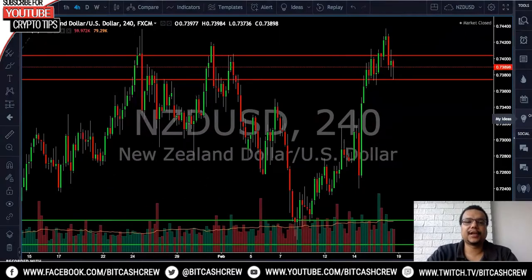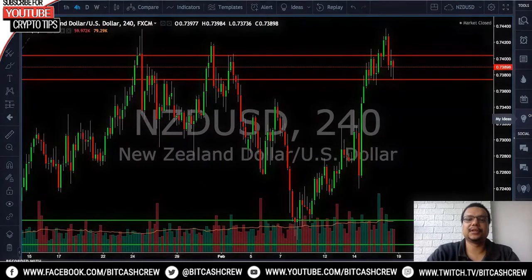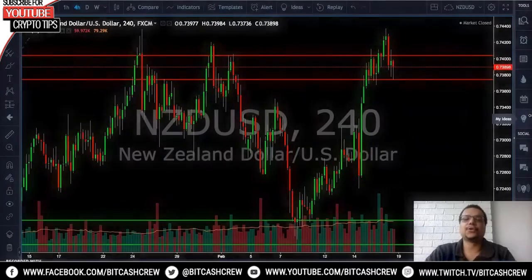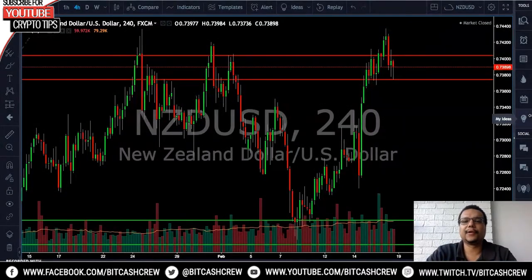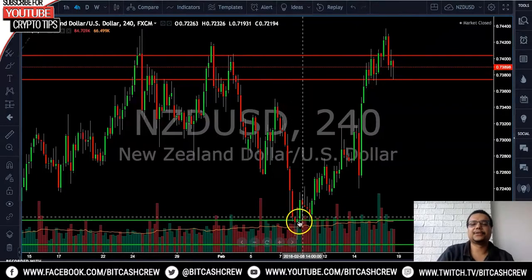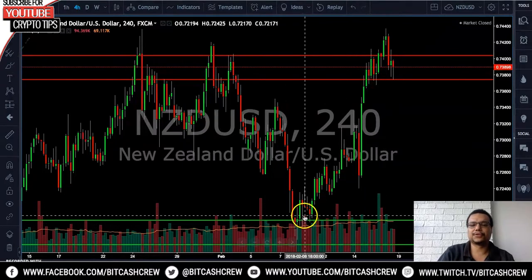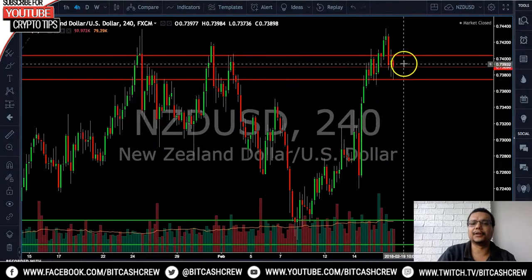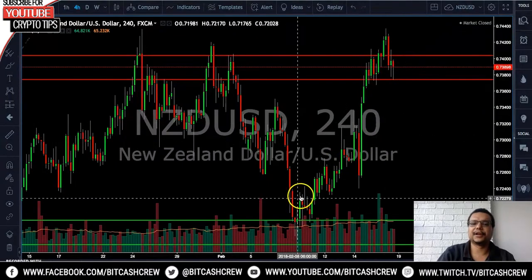Beautiful. So let's kick off today with the NZDUSD. Cool, so we're on the NZDUSD and we're on the 4-hour chart. Last week you can see that down here we had this encounter with this major support zone, and then it pushed us right on up. The bulls went on a pretty serious run, about 2 weeks now.